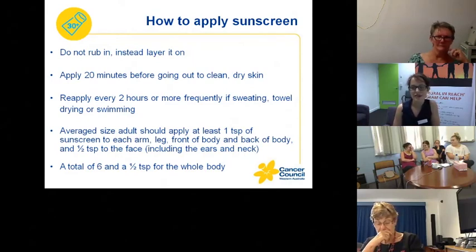Usually we don't put enough sunscreen on, so when we do use sunscreen, it's just important to think about how much we're putting on.